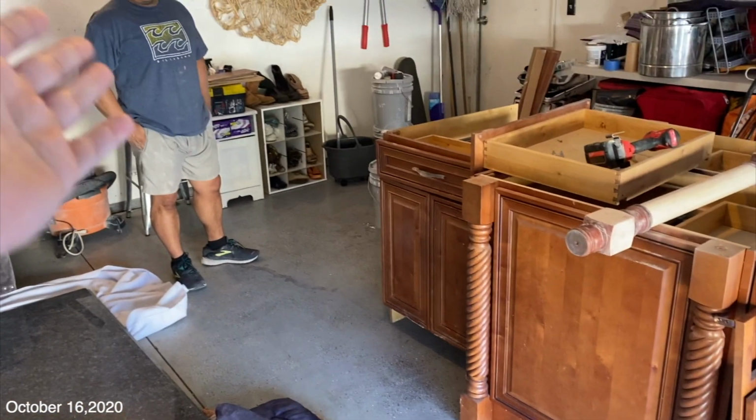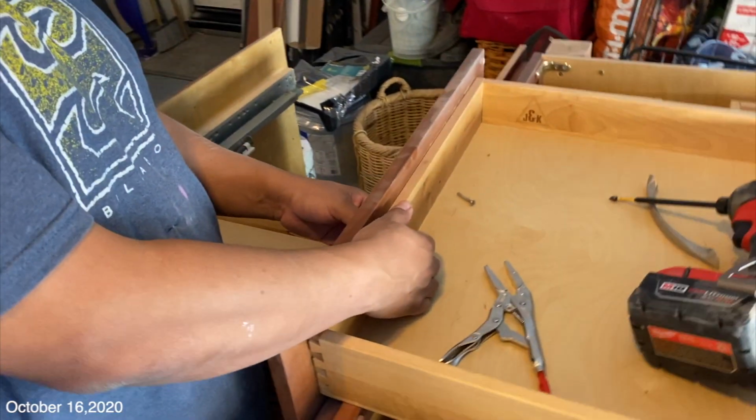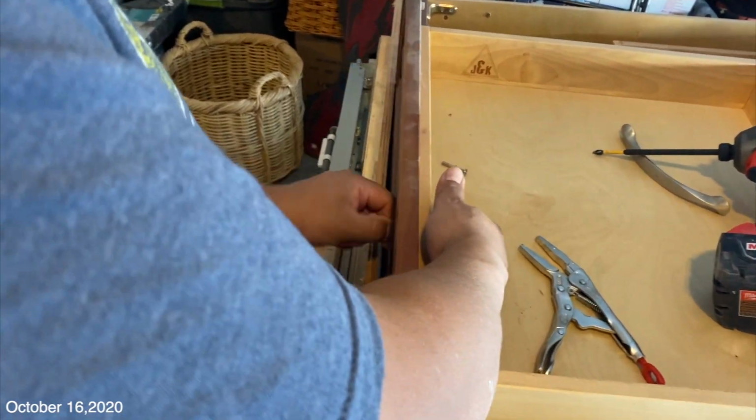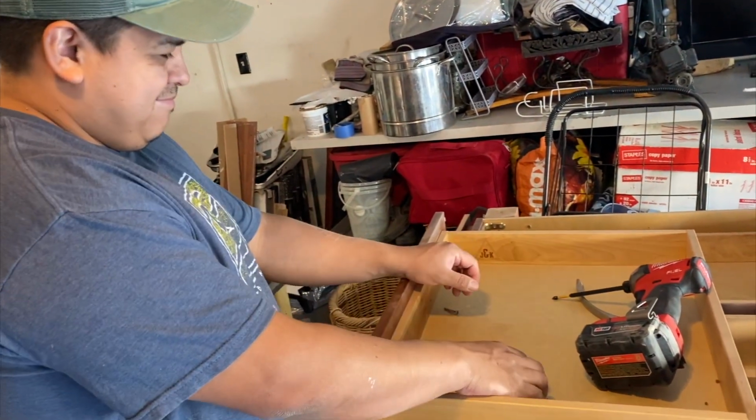Can you explain to the people what you are doing? So right now you're taking off the hardware? Yes, but it's hard because it's not put on right. What do you mean?